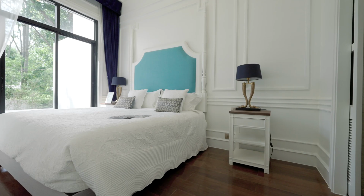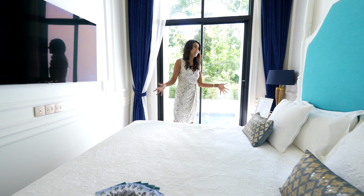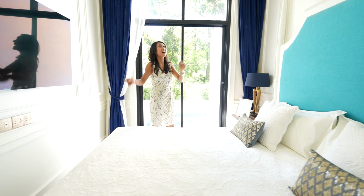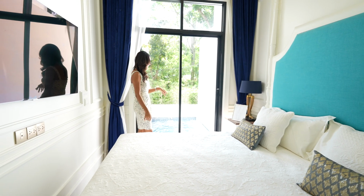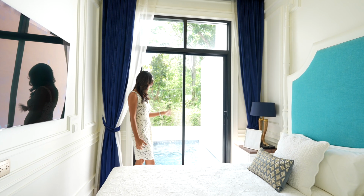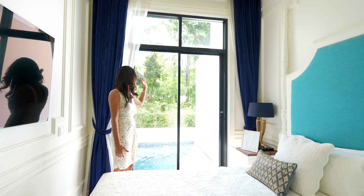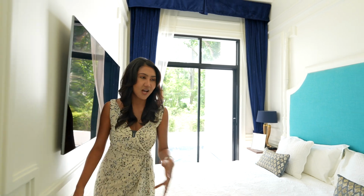The size is not too big, but it's a good size. The bed is set up as a king bed, and the ceiling is pretty nice because it looks really grand. Because the ceiling is very high, the chandelier looks so nice. And the good part is you can always see your pool, your jacuzzi, so you always feel nice in the morning when you wake up and see the water. And of course they will close this area with the garden, with the plants, so nobody can see inside your unit. And yeah, the TV is already set up.